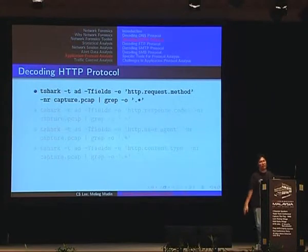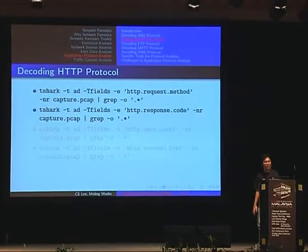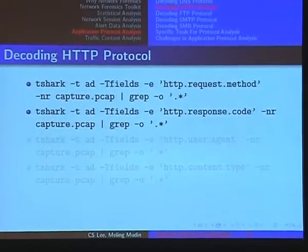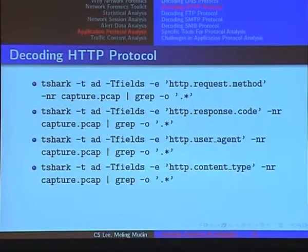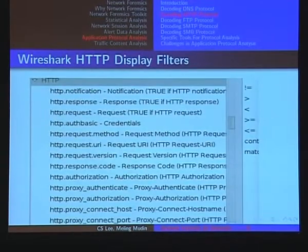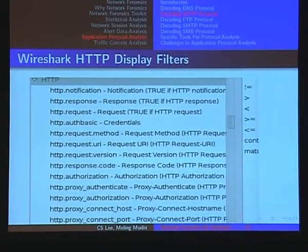You can decode the HTTP protocol as well. To display it, you can use -T fields -e to display particular HTTP properties like HTTP request methods and so forth, response codes, user agents, and content type, to search for what kind of files are actually transferred. There are also display filters in Wireshark that you can use.